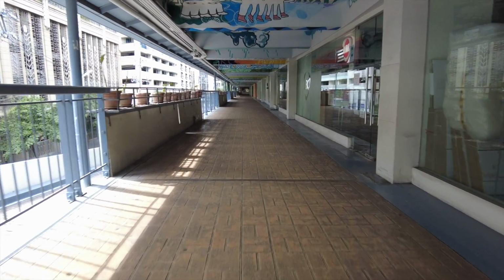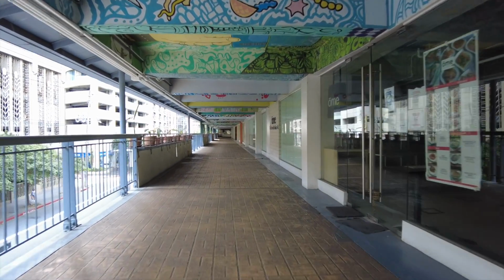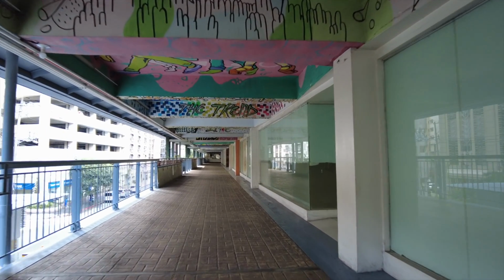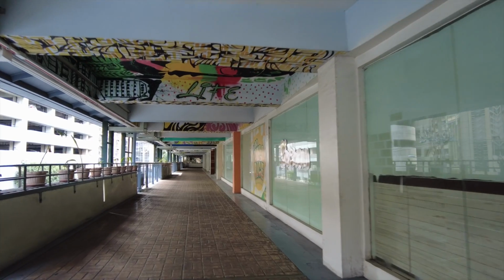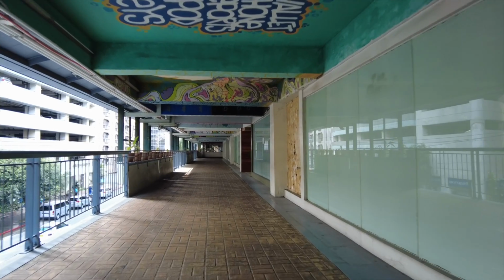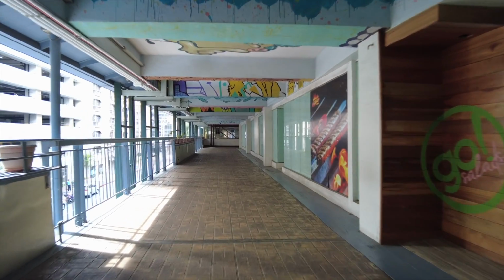Once again, we are on a long stretch of corridor. It seems that all the establishments here on this side seem to be closed. These are new. They weren't around yet the last time I worked here, which was many years ago, so definitely a lot has changed since back then. Almost all the shops I'm now passing by are new to me at least. But yep, all of them are closed currently.